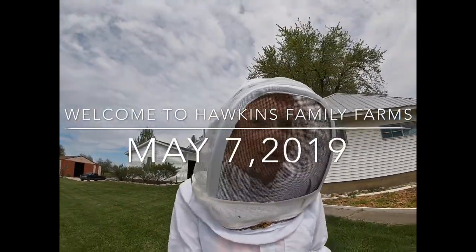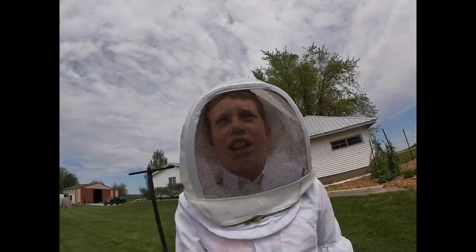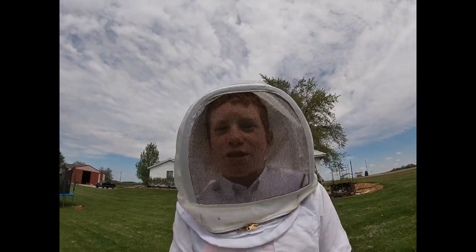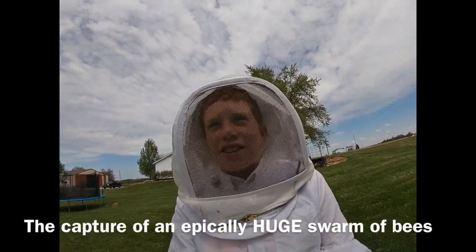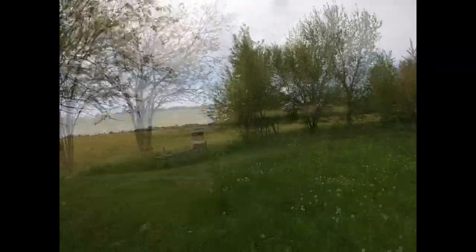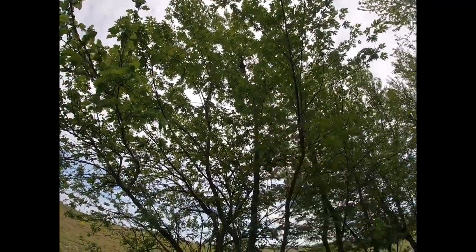Joe was driving the four-wheeler around the field and he drove through one spot and was like, holy cow, there are a ton of bees. Sure enough, they are swarming, and we're pretty sure they're swarming pretty close to the hive, actually. Oh yeah. They are right, I think, yeah, right there. That's a pretty big swarm.